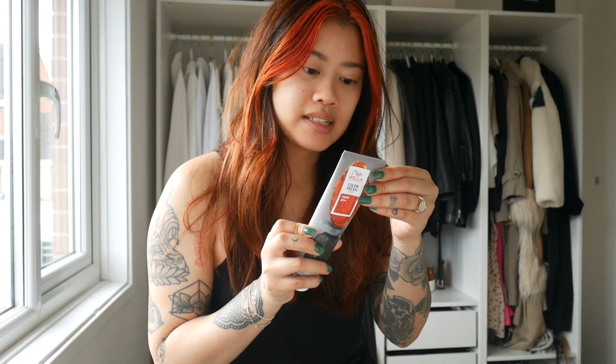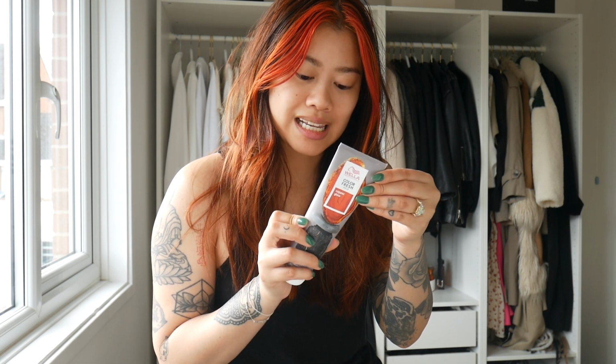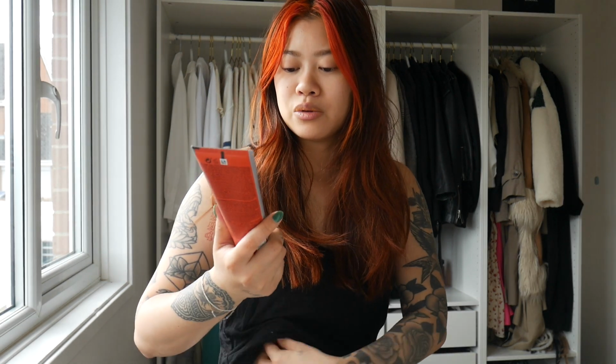Can you tell? The product that I actually bought, I bought it off Amazon and it's not in English. It is in Danish, in French, and Italian. So I'm trying to figure this out. I'm about to do a quick Google to see how I properly would use this.